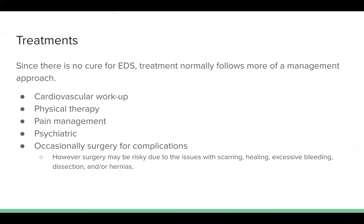Occasionally, surgery is used for complications, but generally you try to avoid that due to the risk. People with Ehlers-Danlos have issues with scarring, slow healing, excessive bleeding, dissection, and post-surgical hernias.